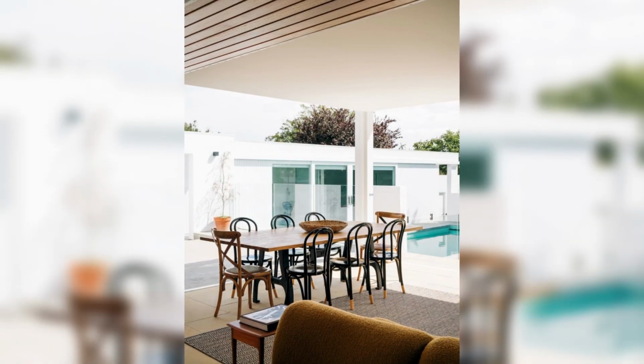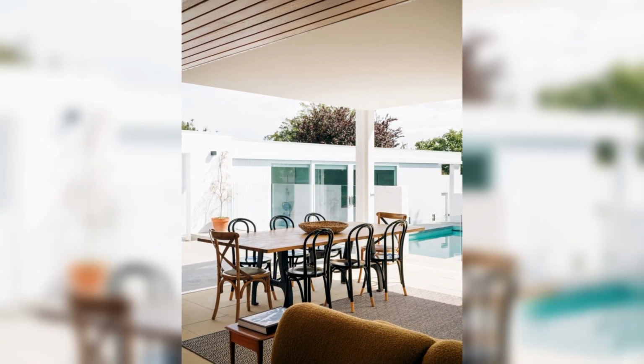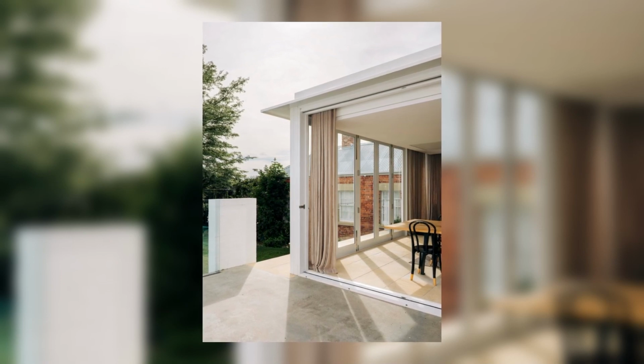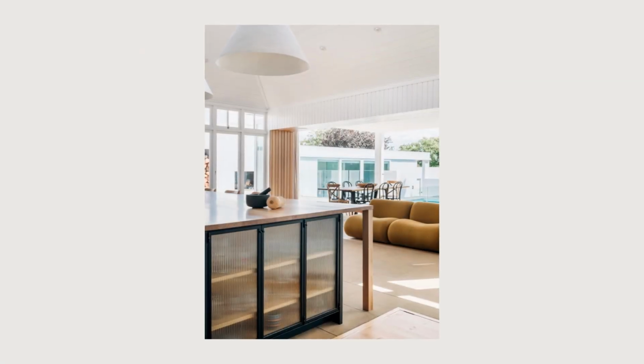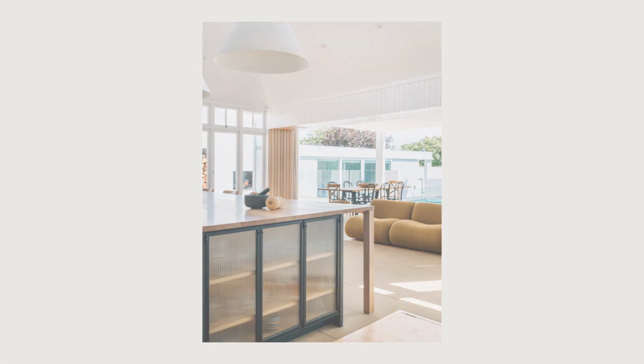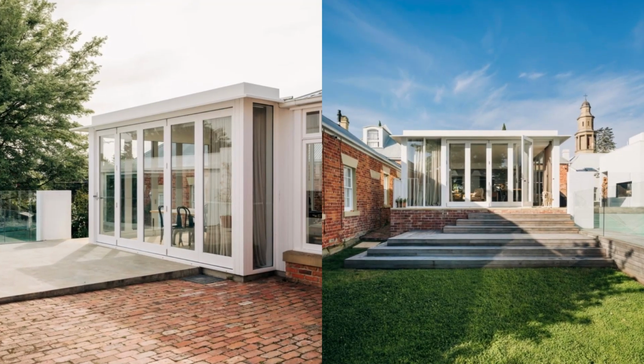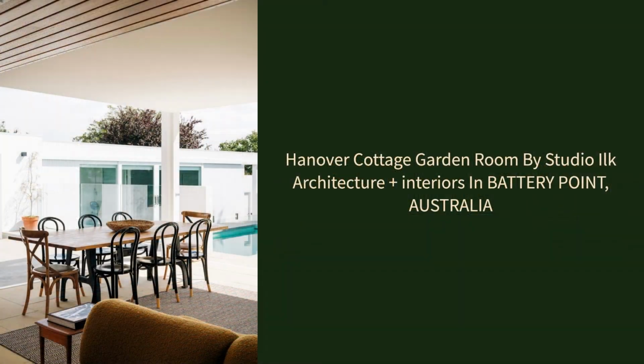Bifold doors along the edges are open more often than not due to the favorable orientation, and this multiplicity, adding amenity and functionality and enhancing the connection to the garden and pool terrace belies the comparatively tiny new building footprint. Relationship of built form and context.